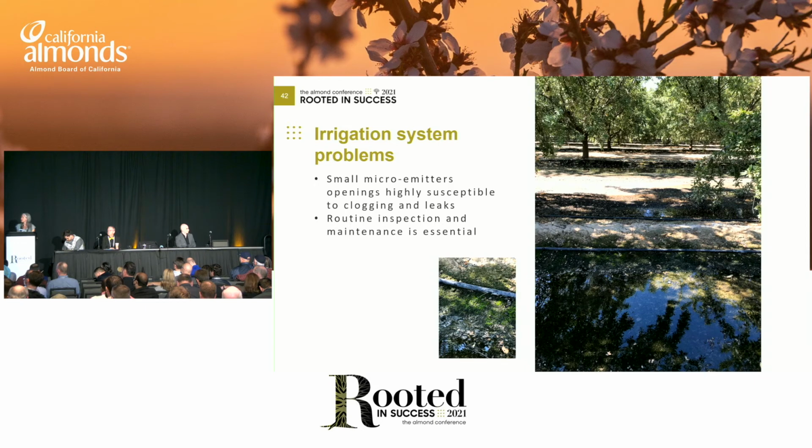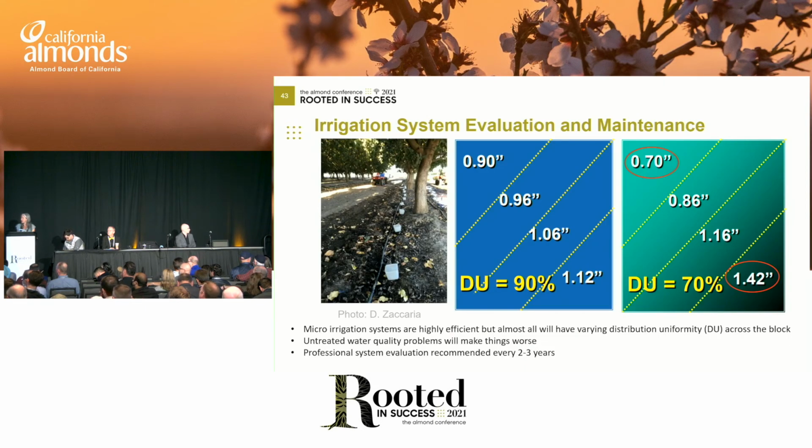And so we're always harping on the importance of doing an irrigation system evaluation and conducting routine maintenance. These graphs try to illustrate why. If you have two fields where you've had the DU evaluated, a system even with a 90% DU would be considered good efficiency. You can get, in a single irrigation set, maybe a difference of 0.2 inches. With a 70% DU, it could be 0.7 inches in a single irrigation.